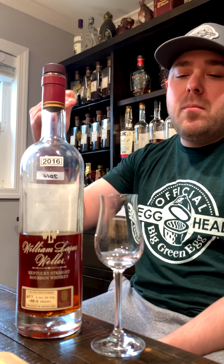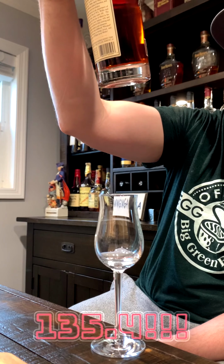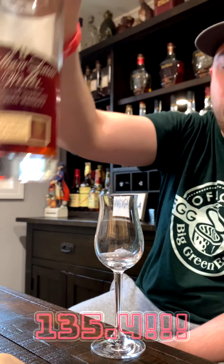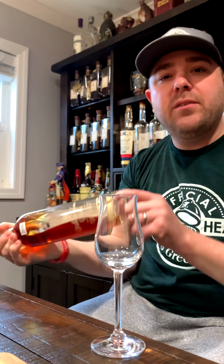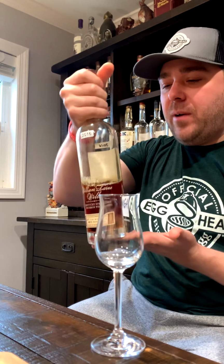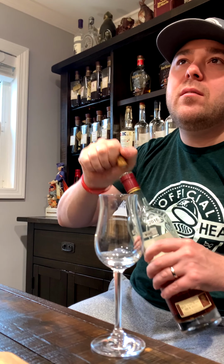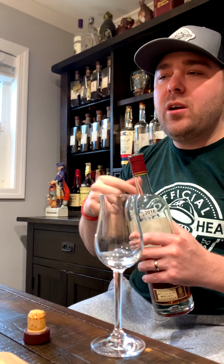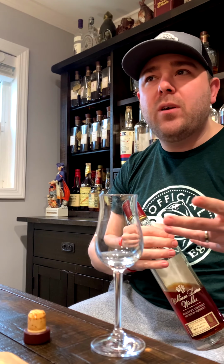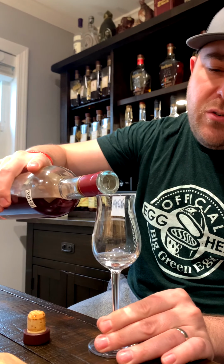So, anyways, let's get down to business. See that proof? What is it? 135.4 proof. And let's give her a little shake, a little shakeroo. So I've had this bottle open for about 5 or 6 months now. I've drank about half of it. I've opened it with a lot of friends and family members and shared a lot of it with others so they could get to try it.